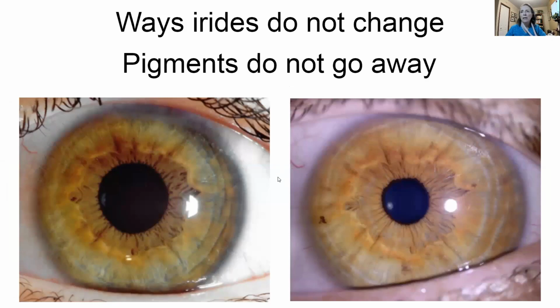We also know that pigments don't go away. Pigment accumulates. The irides are cumulative, not dispersive. So when they gather something in, when something is settled, it's not going to go away. Again, here we have an image that's about 20 years old, one that's about 2 years old, same eye. Look for those key markers that show you this is the same eye. Right? We see those key markers.